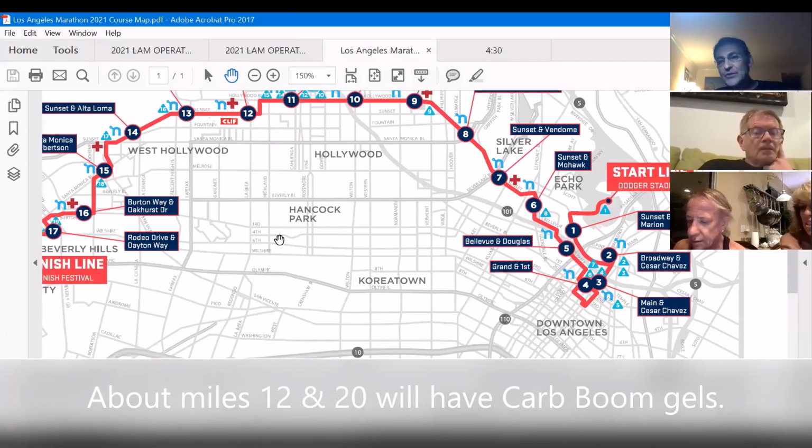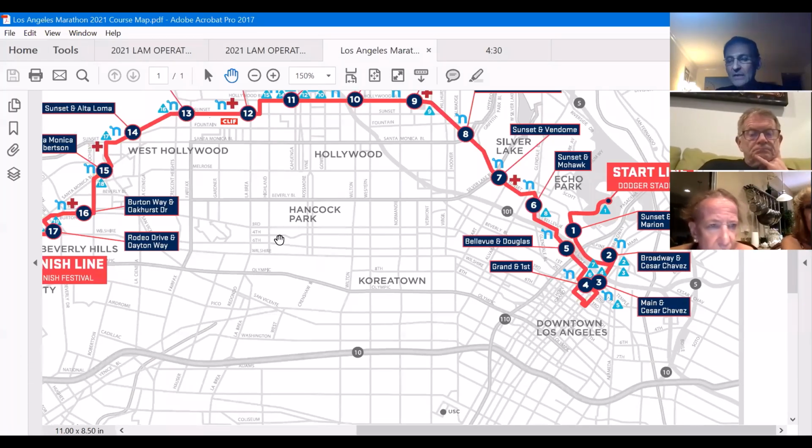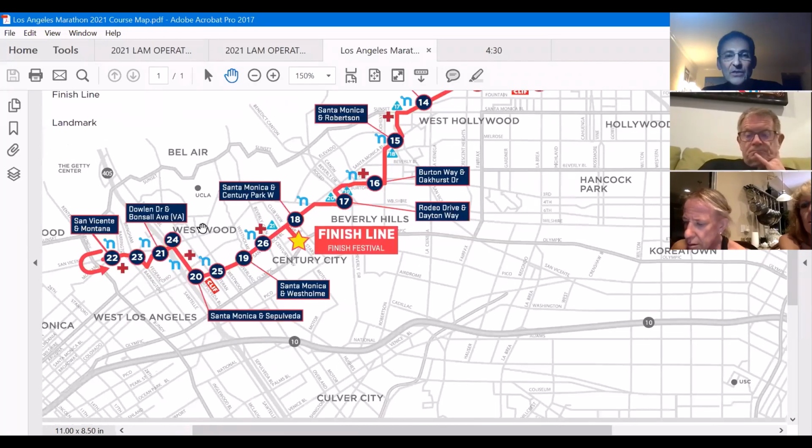So if the average human being utilizes 100 calories per mile, where is it that you're going to start to hit the wall, even if you get the first 6 miles right? 2,000 divided by 100 is what? Anybody? All right, I'll tell you. It's mile 20. Just doing the math. The average human being will run out of calories at mile 20.